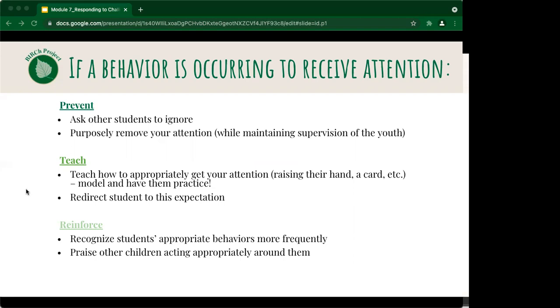Remove your attention by not calling on the student or diverting your eyes or paying attention to another student who's displaying a prosocial behavior. Still maintaining proximity and supervision of the student who is displaying the challenging behavior if you are responsible for their supervision at that time.